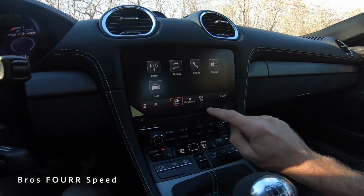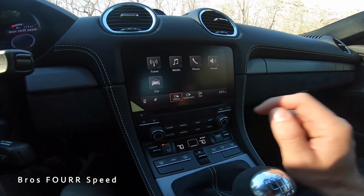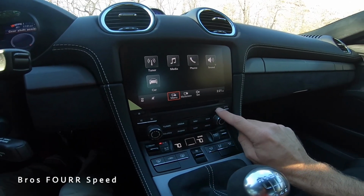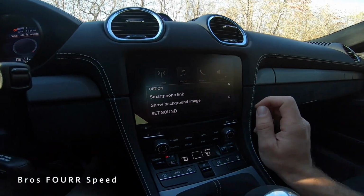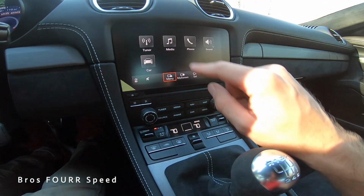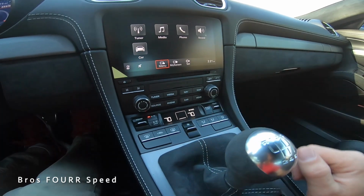You'll also see we have volume and phone over on that left side, so you can mute those as needed. There is a CD player underneath it. You can see Porsche also spelled out. We have tuning on this left side here. You also have a back button and an option button too, so you can pull up some more information. You can see navigation and map along with home and car, so everything I just went over. You also have phone and media.